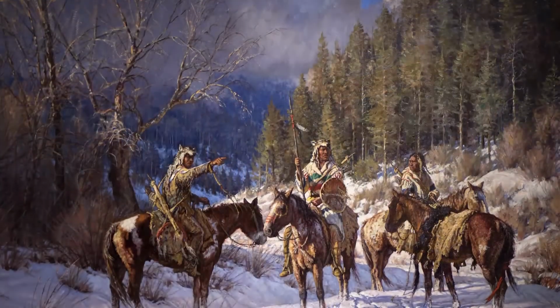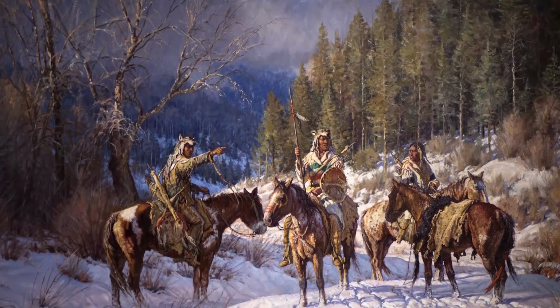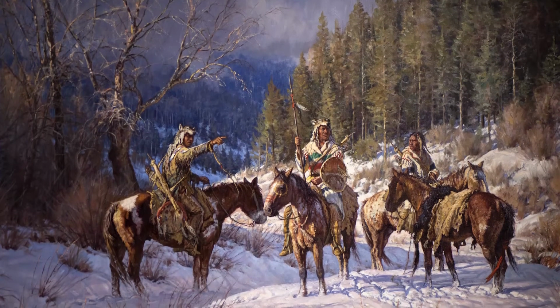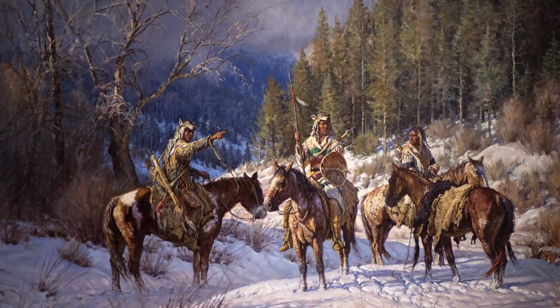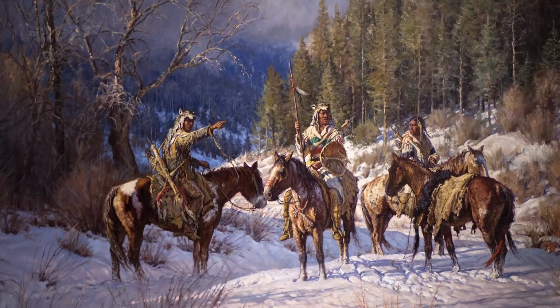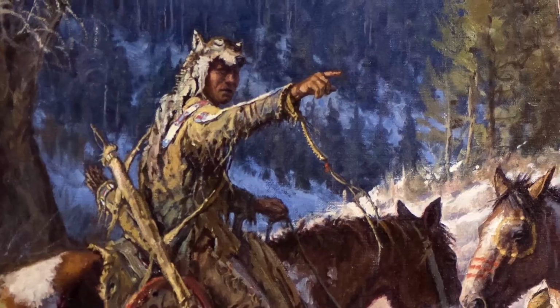The large piece over here to the left is called Wolves of Winter. It was a really fun painting for me to do. I really enjoy light, as you know, and trying to create the feeling of light, and that's a lot of what this painting is about, and the colorations and the snow, of course the figures.